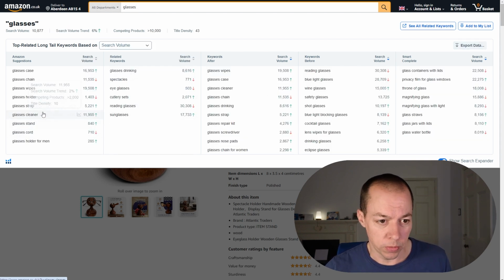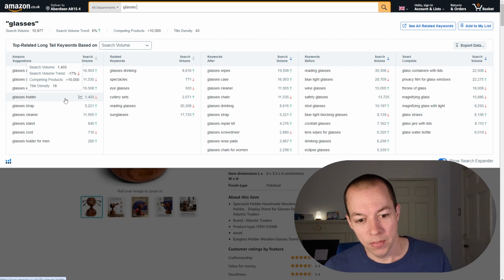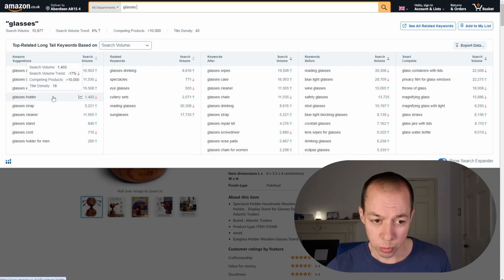So search volume for glasses holder is 1,400. So it's a better search volume. It's better than the spectacle one. It's still highly relevant, but potentially this product is probably pulling traffic from elsewhere as well due to the high sales number that we've seen. Which brings me on to point 4.